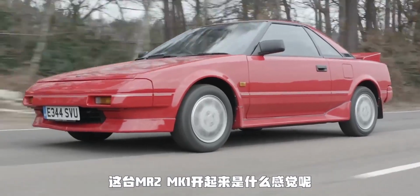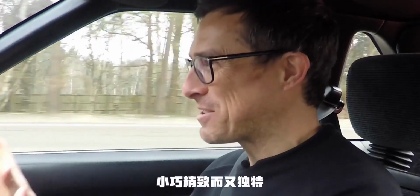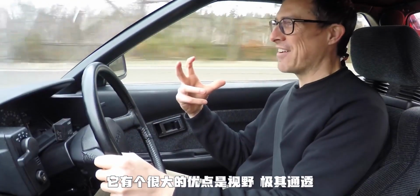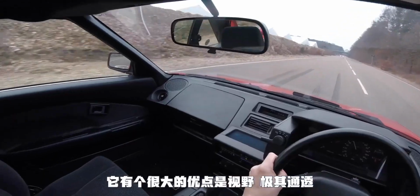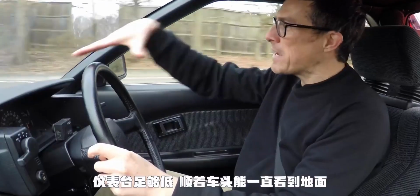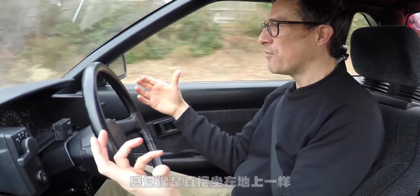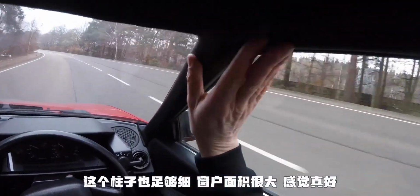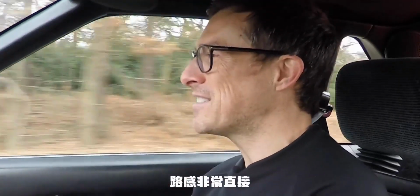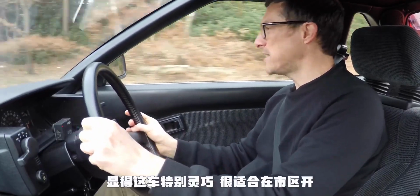So then, what's this little Mark 1 MR2 like to drive? It's absolutely lovely. It's just so small, so dinky, so unique. One of the things that really stands out is the visibility. Look at this, you can see so much. The dash is really low. That nose just breaks away to the road. It's almost like you're sat on the road yourself. And these pillars, they're really thin, so the glass area is so good in this car. Really nice. You feel connected to the road. You can really see what's going on around you. It makes it manoeuvrable and dead easy to drive in town.